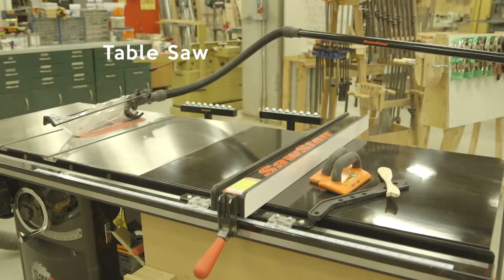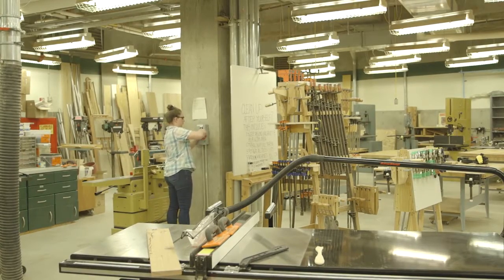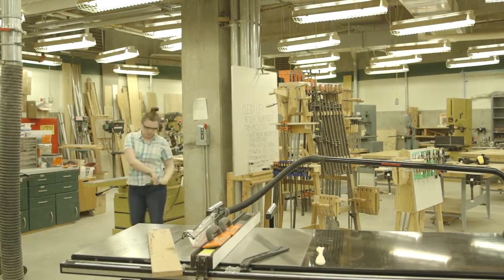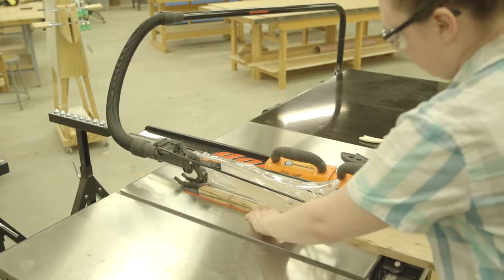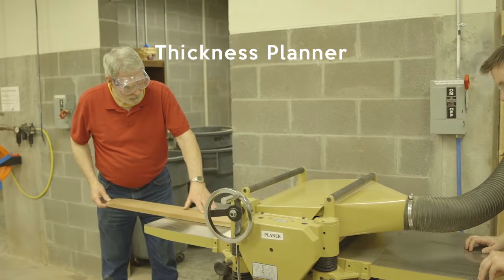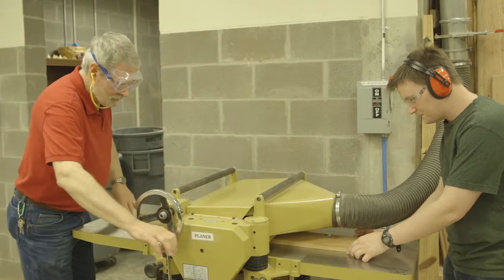Our table saws are for staff use only. Please ask to have something cut if you think it needs to be cut on a table saw. Our thickness planer cuts a surface that's a precise distance or thickness from an existing flat surface.